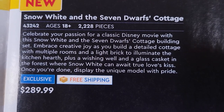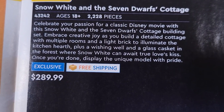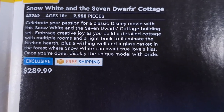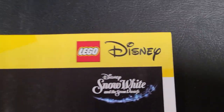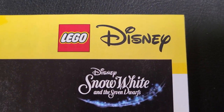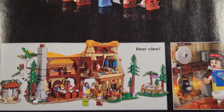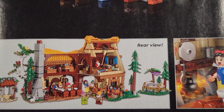Yeah, celebrate with passion for a classic Disney movie. Yep, the Snow White. So it is quite expensive. It's exclusive to the Lego, probably the Lego store. Probably won't find this at Walmart, but it has the play features. It opens up.